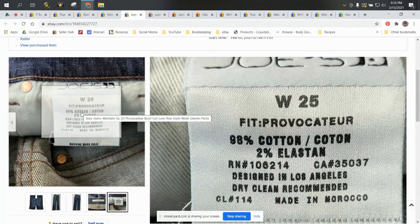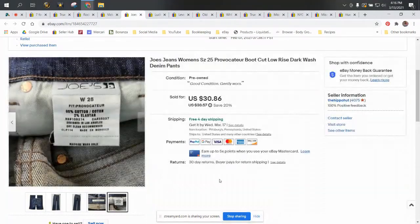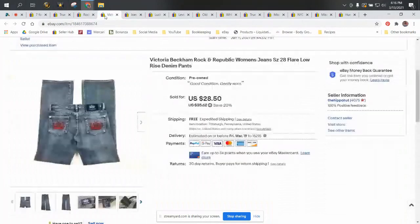And plus, I love when jeans give you the keywords right there on the tag or the waistband. When they tell you what it is and you can just type it right on in. That's always lovely. So Joe's Jeans is a good brand to keep an eye out for. This pair sold for $30.86. I do love Joe's.